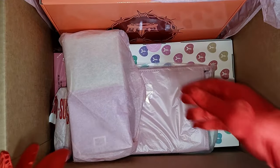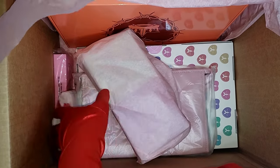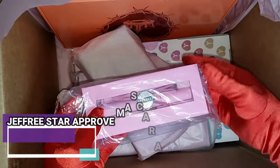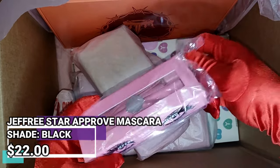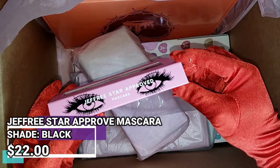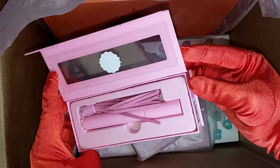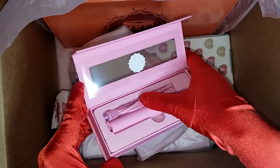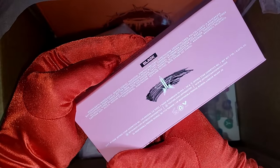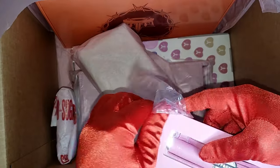Yes! Okay, the next one that we do have in here. So we do have already 3, 4. So let's get the 5th one. So for sure, this is the 5th one. This is the Star Approved Mascara. So I got this for $6. Okay, work. Because right now this is on sale for $12 in his website. So yes, this is the pretty pink. This is not the other one, which is the F-proof mascara. Yes, there we go. And there's the shade. So that completes the 5th item for our $6 mystery treat.